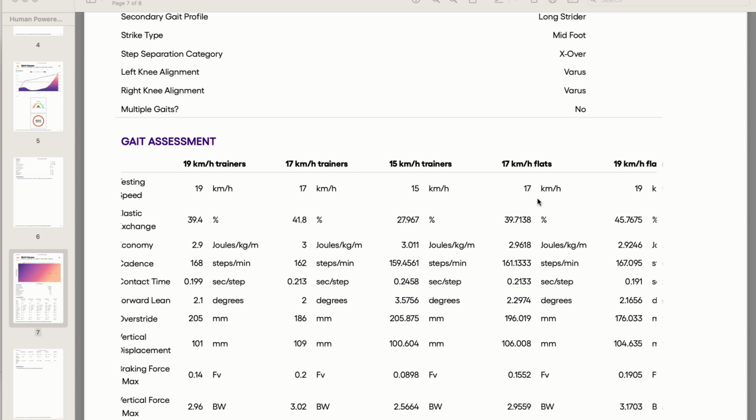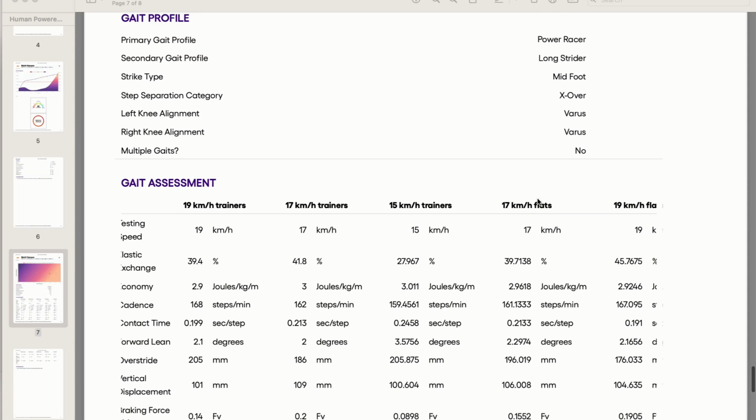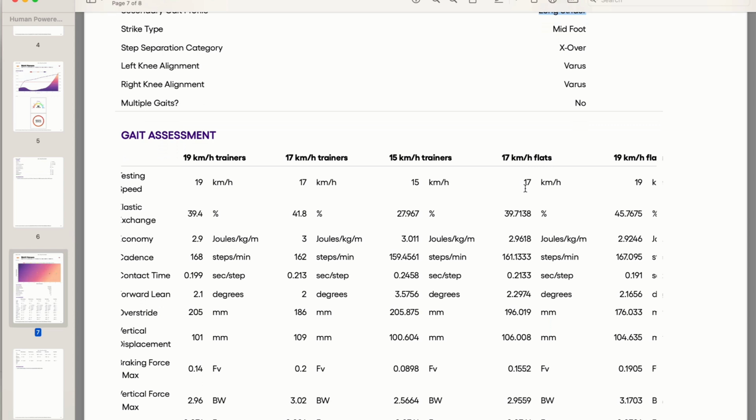You don't see the 15 kilometers an hour on this one. You would be able to see that if you went into the web version, but this is what we're using for now. Overall, it gives you a profile of who you are. My primary profile was a power racer. My secondary was a long strider, and one of the recommendations that, of course, shocker, that the AI generated tool made was to shorten the stride. The suggestion was that by shortening the stride, I'll reduce the braking force that I'm putting with each step. So there'd be less eccentric load and a little bit more of an efficient toe off.